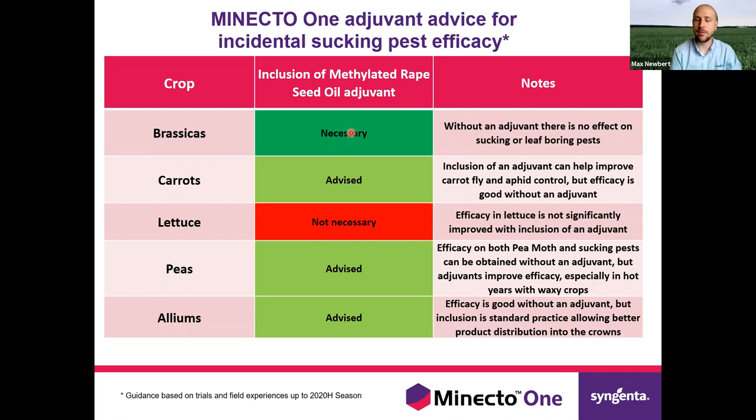Because specifically in brassicas, I know this is an allium event, but for brassicas, because they're so waxy as a crop, we find that it doesn't penetrate and get into the xylem, because it's a xylem-mobile product, to then target the pest of interest or leaf miner as well. But focusing on alliums, you'll see in the data I've put together for this webinar, there isn't necessarily a statistical improvement in control. However, it's advised due to standard practice in the crops. Also, it can help with getting that active down into the crown to make sure that we're targeting the thrip itself. So there's just some quick advice around if you would get better control with methylated rapeseed or not for the different crops.